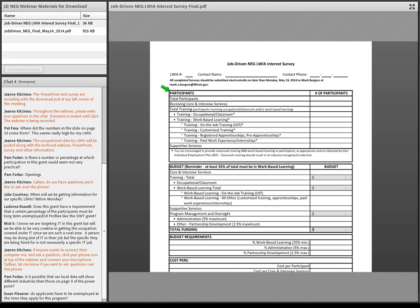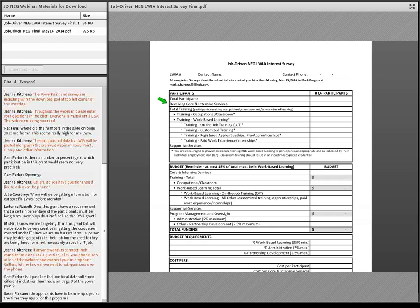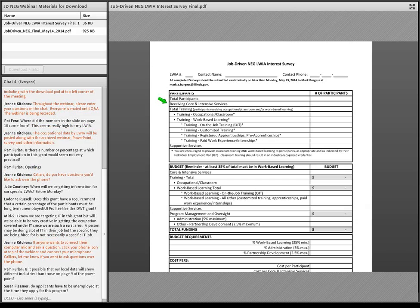Okay, so as far as the total participants, basically everybody, moving on to core and intensive services, everybody should be getting core and intensive service. I mean, they're going to be developing an IEP. You're going to be providing some basic services before they go into training. And in some cases, like we said, not many, but in some cases that may be all they receive. They do get their intensive services and then they get placed in a job.